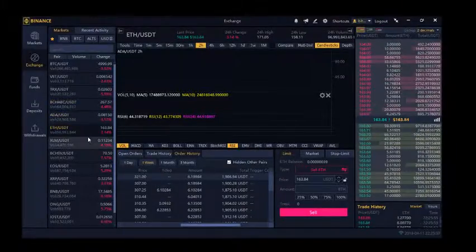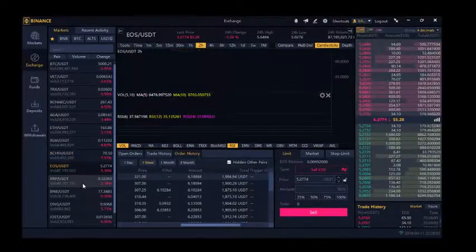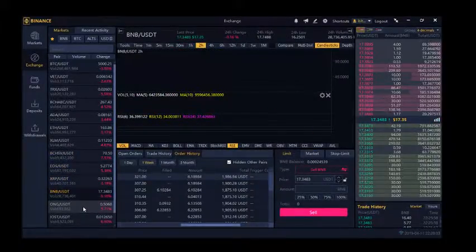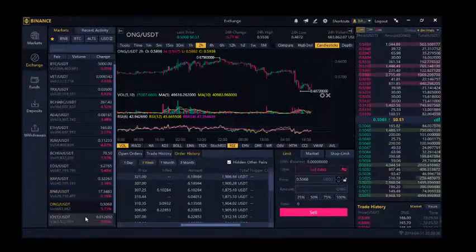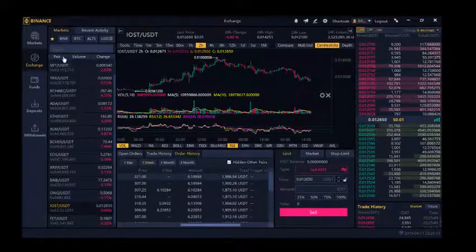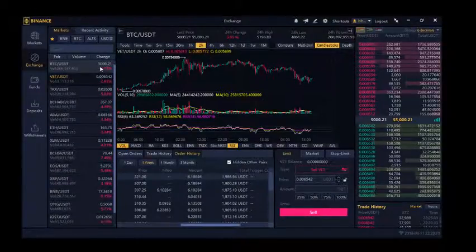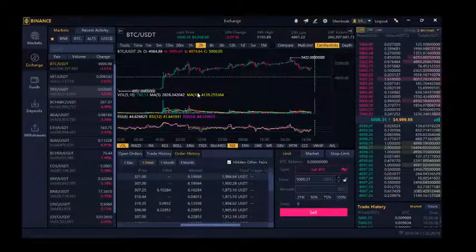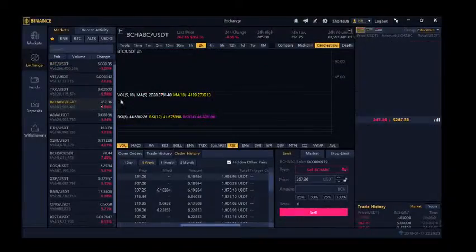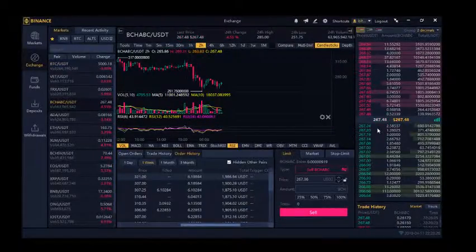It acts in its own way. Ether definitely goes with that. So like I said, most of them do go. This one dropped a lot, but they definitely go with Bit. So as long as you watch Bit and you see the prices going up, it's safe to say your coin's gonna go up too. But we'll see what's gonna happen. Hopefully I get these $30 back.